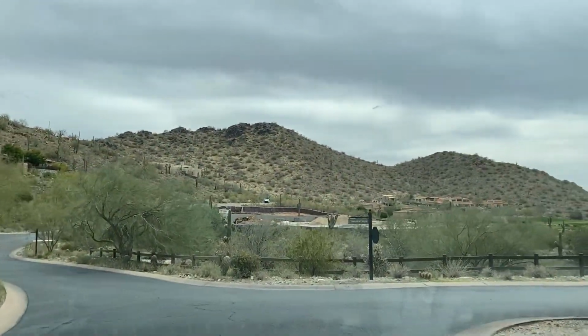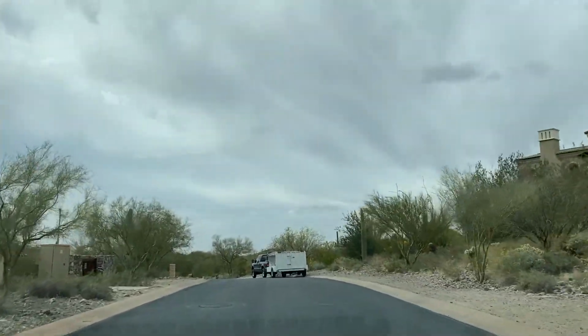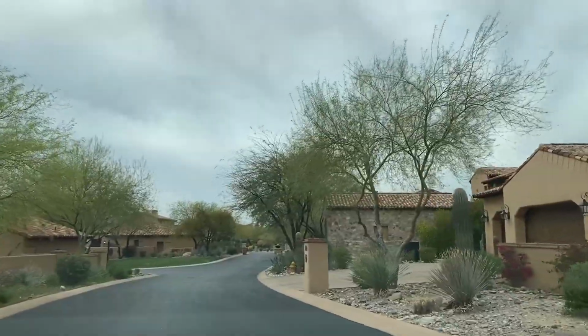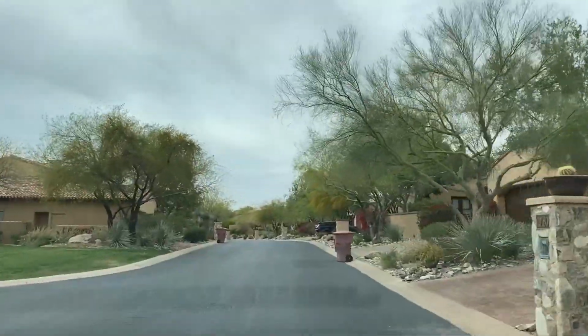In Silverleaf, there's quite a bit of construction. These are mostly homes that are being built for the people that own these lots. However, there are a few homes that are being built as a spec home. This is the Casita neighborhood. This sits right next to the club, and all the architectural style was designed to be just like the club.